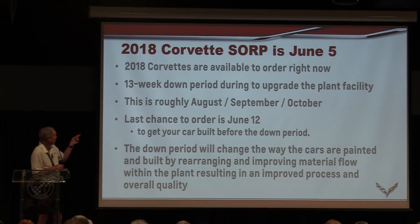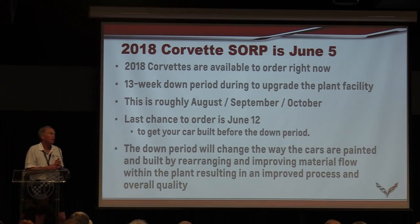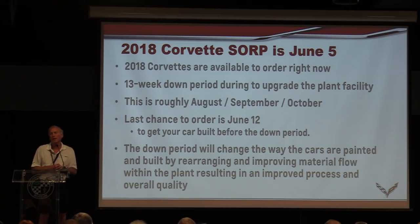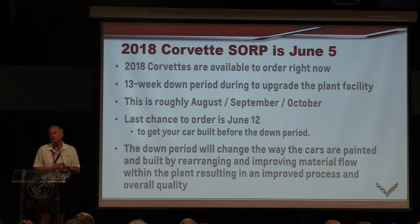So the last chance to order and get it built before the downtime is June 12th. So when Buzz was talking about getting excited about ordering a car, if you decide you want one, you can't really wait, unless you want to get a car very late in the year after the plant comes back up. So very complicated execution. The plant has their hands full tremendously to essentially take the plant down, reorganize it, and then bring it back up, producing the rest of the 2018 model year.